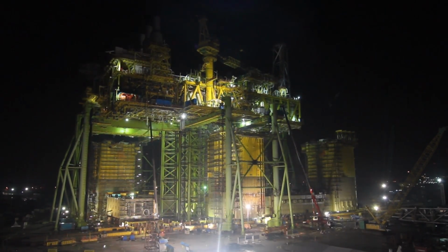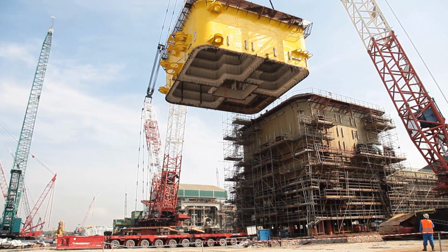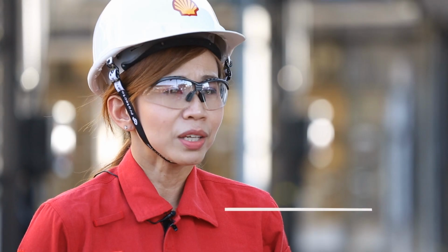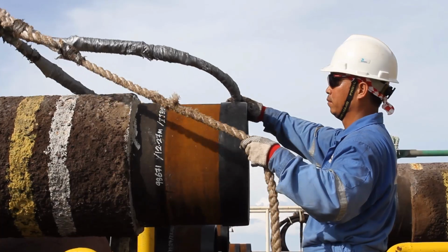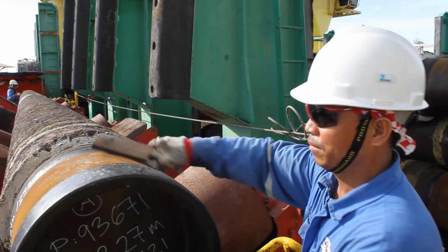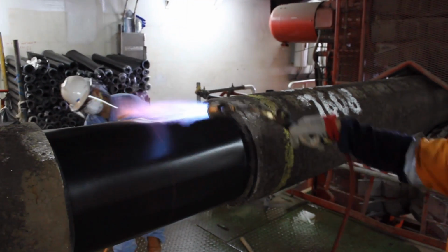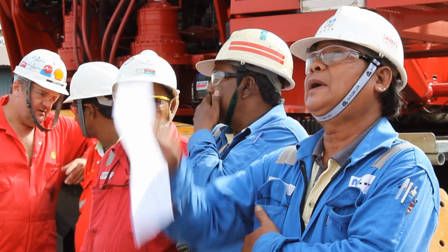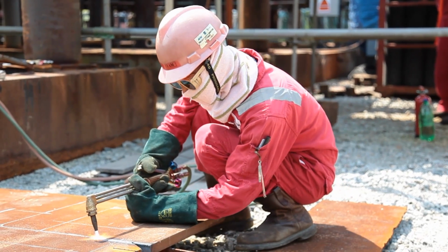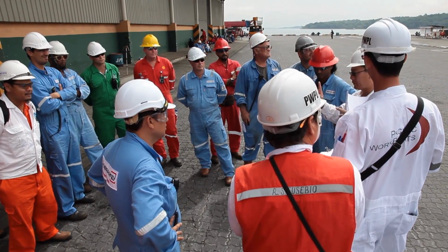If you look at the Shell global portfolio of deep water projects, this is probably one of the most complex ones. So it means that we have to bring in new technologies, both from the subsurface and surface point of view. So it's really about proving that the technologies that we have developed or applied somewhere else are actually working for Gumusut. It also ties into how we operate as a group, where you tap into local expertise and local talent and local capability as much as possible, supplemented and supported by global processes and global expertise that exists elsewhere.